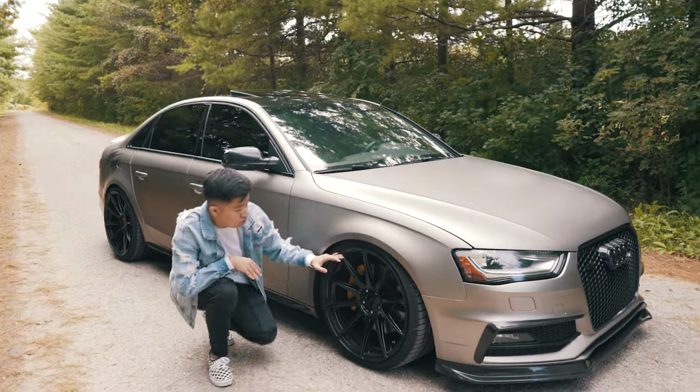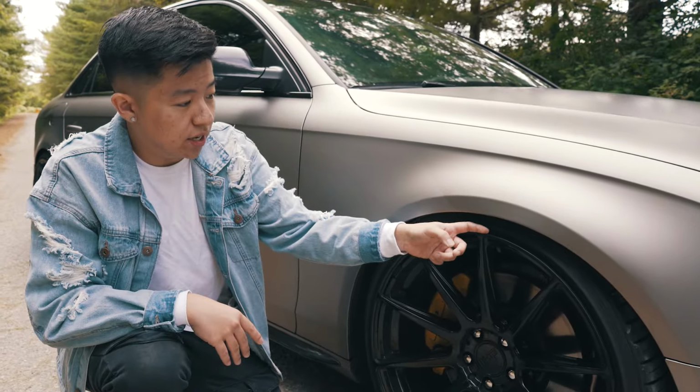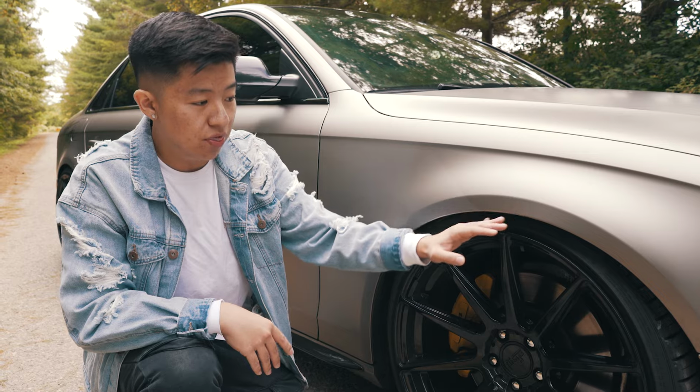So if you guys come closer, you can see the rim is literally, if I slam this car, it will be fender to wheel. So honestly, I cannot be happier with this spec.